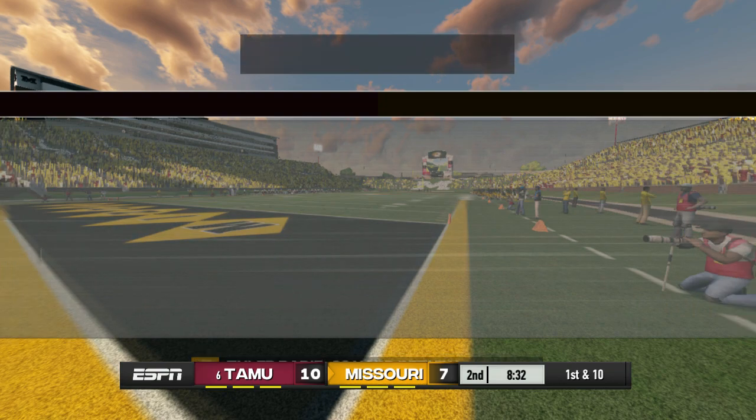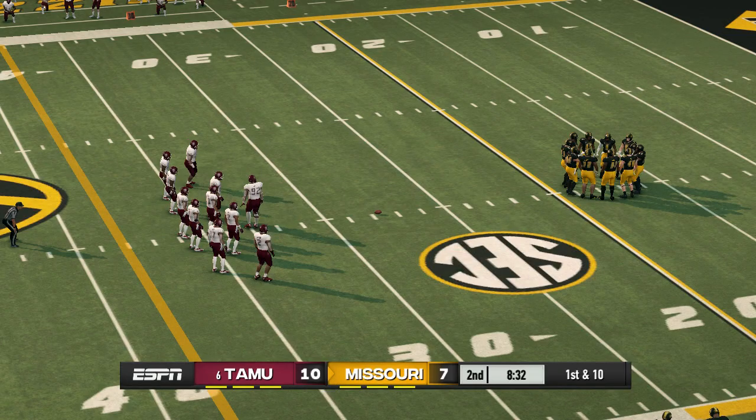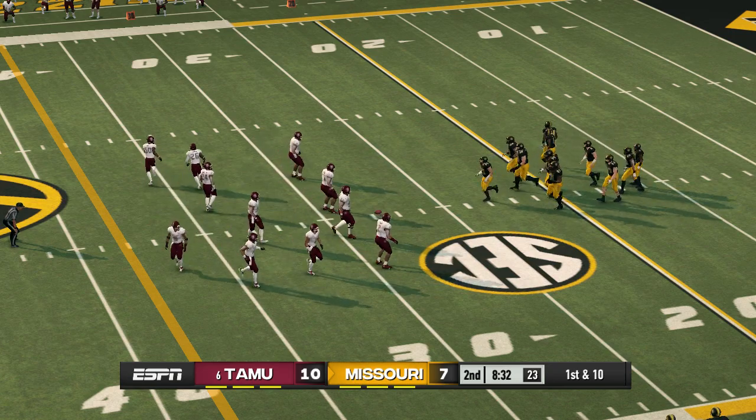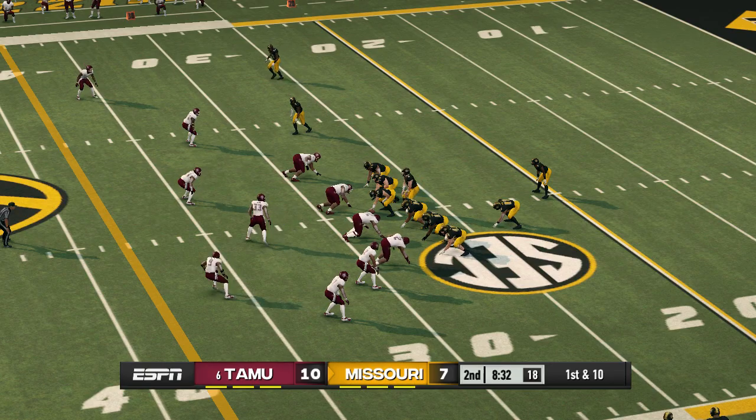Both teams are kind of struggling to take control of this game. Obviously, they're both very, very competitive with one another. It just seems that the lead is going back and forth between the two teams. Momentum swings have been fairly even. And with so little separation, this game can be drastically changed on just one or two plays.